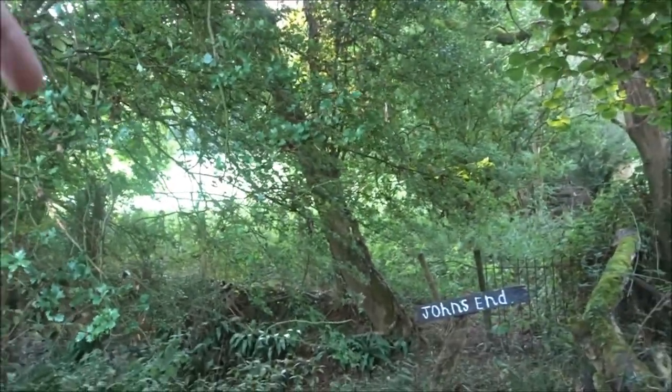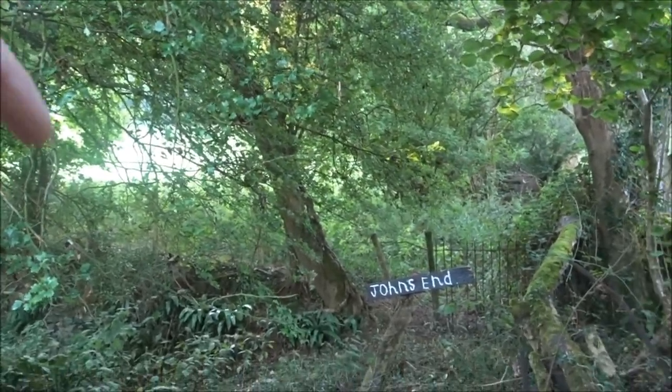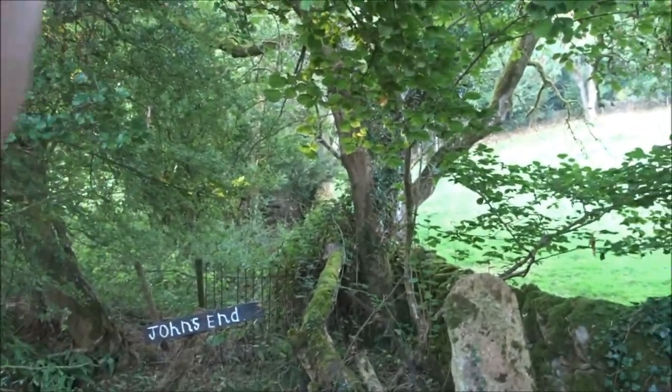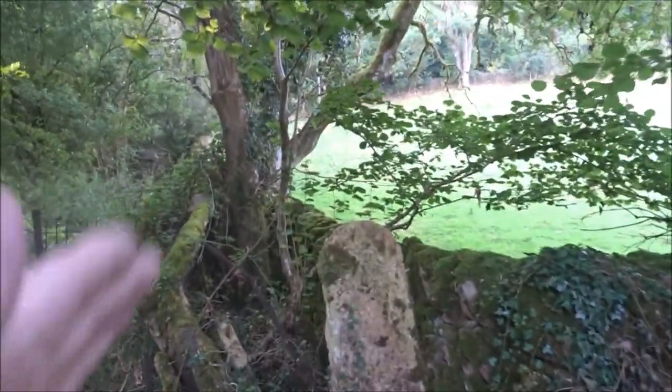I know that field though, so I know I'm very close now. John's End. Now there are various stiles up on the other route. There's a parallel route to this one, the higher up one, which I do sometimes. And look at that big slab there, which I never noticed before. I never noticed this big slab at John's End before. And a gate.